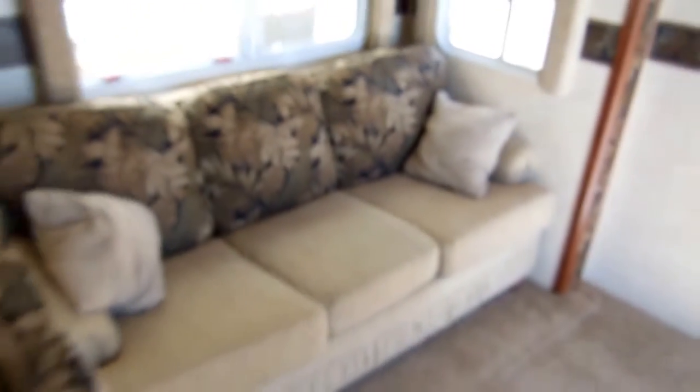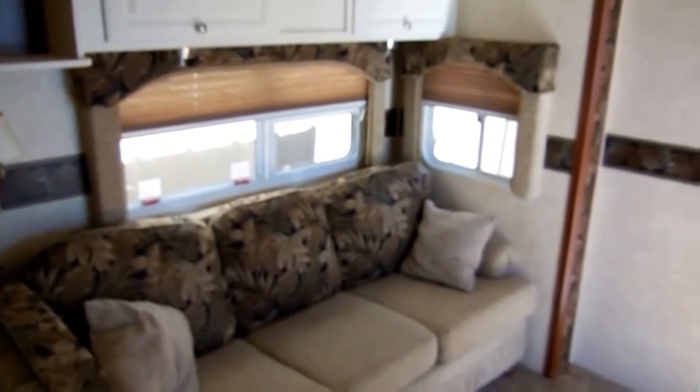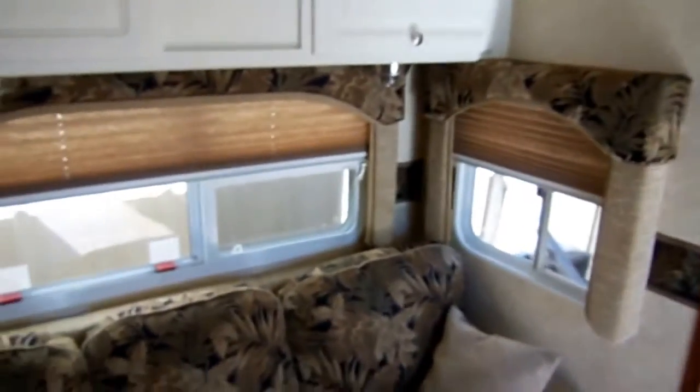Folks, we're not the best place to buy a used RV in America just because we say we are. We say we are because our prices show that we are. $16,900. That's thousands underneath NADA retail.